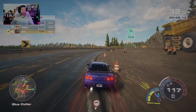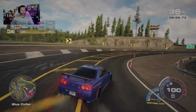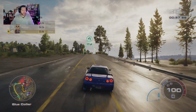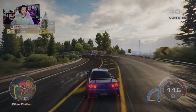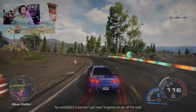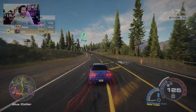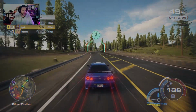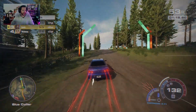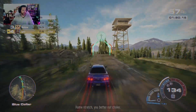This cop is going to try to hit me, and thankfully I was able to avoid that. There we go. That was pretty good. This does seem like it wants to maintain a drift longer than you might want it to, but otherwise it's pretty good drifting in the corners and gripping in the corners, and I'm pretty impressed by that for having 60% or 65, whatever it was, percent grip.